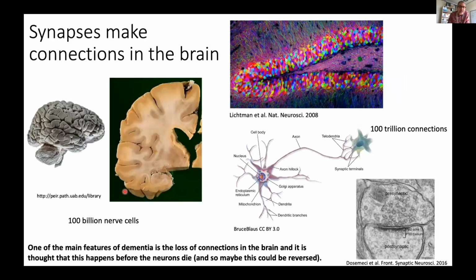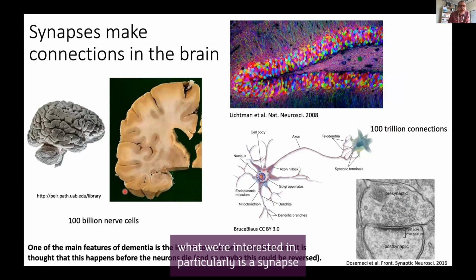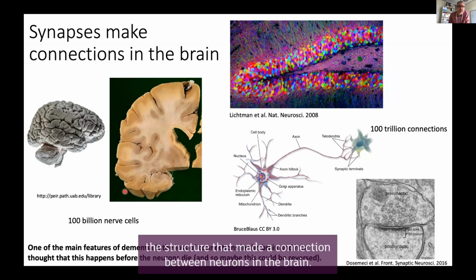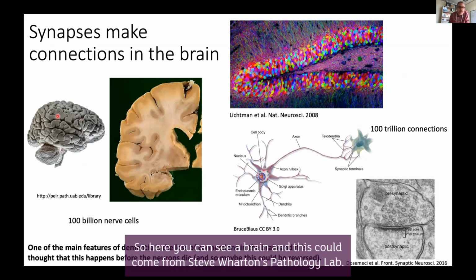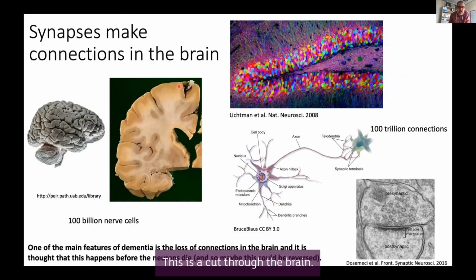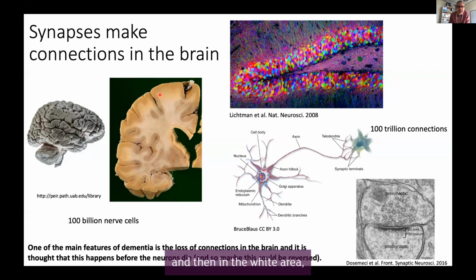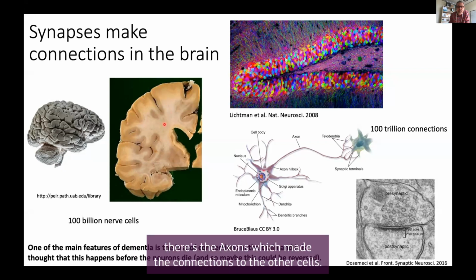What we're interested in particularly is synapses. Synapses are the structures that make the connection between neurons in the brain. Here you can see a brain, and it could come from Steve Wharton's pathology lab. This is a cut through the brain, and in this darker gray area, you have the cell bodies of the neurons, and then in the white area, there are the axons, which make the connections to the other cells.